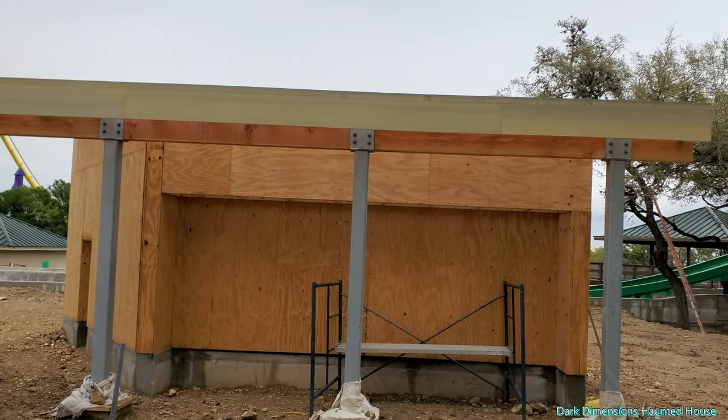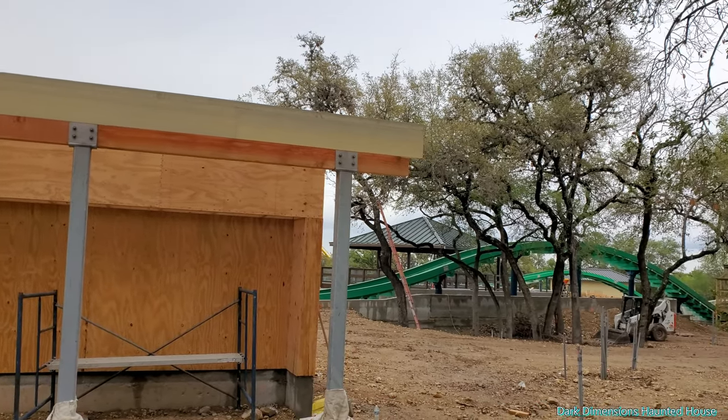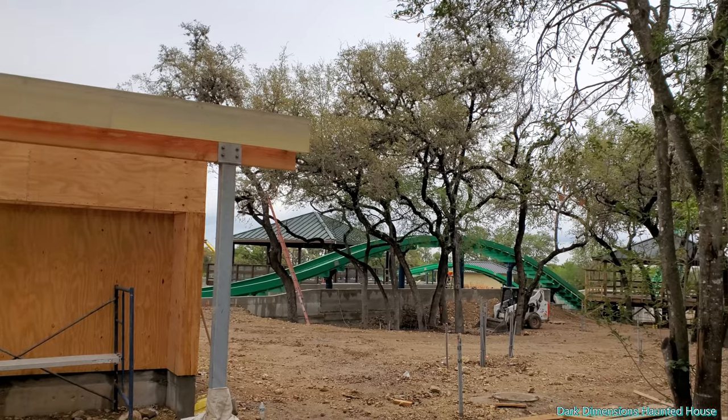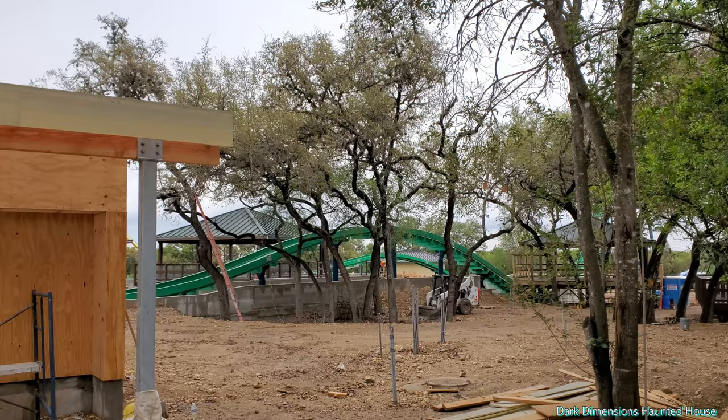Here's this building over here. It's probably gonna be where they take your photos and stuff like that. You can see the load station. But these are the progress of the Catapult Falls.